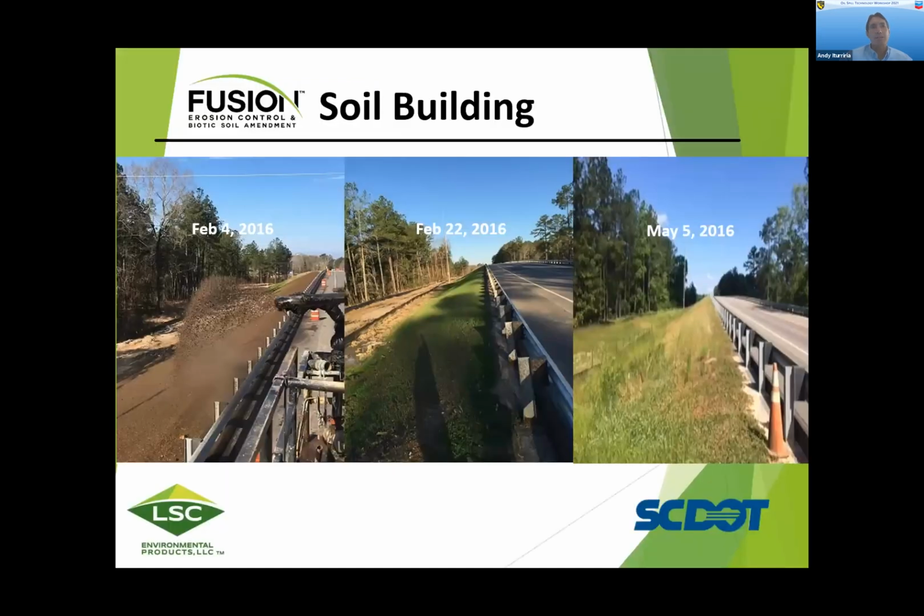This particular project is an example of a project in South Carolina. South Carolina DOT was having difficulties with getting revegetation establishment. What they had done is they had used some soils that they hauled in. They were poor in organic matter. And so they had hydroseeded this 4 times and nothing was working for them. So they decided they were gonna go another direction and try our product.